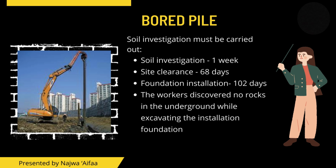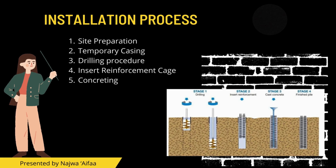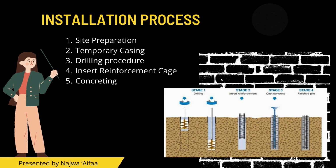A bored pile foundation, also known as a drilled shaft foundation, is a common form of foundation used to sustain high vertical movements. The first step of installation of bored pile is site preparation, where the erection procedure for the bored pile begins with the site preparation. The subcontractor surveyor marks the location of the bored pile based on permitted drawings.